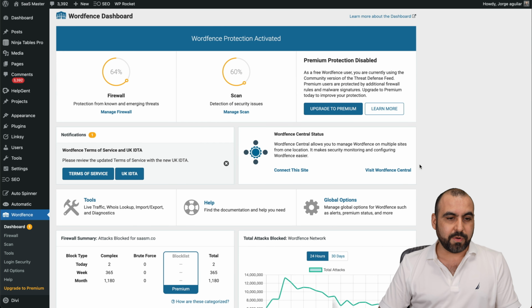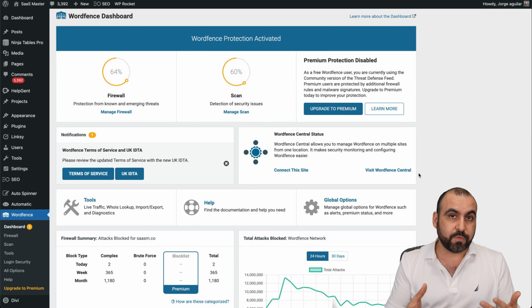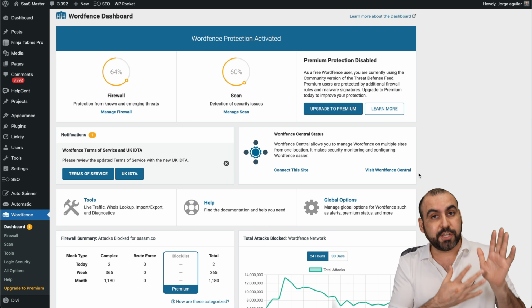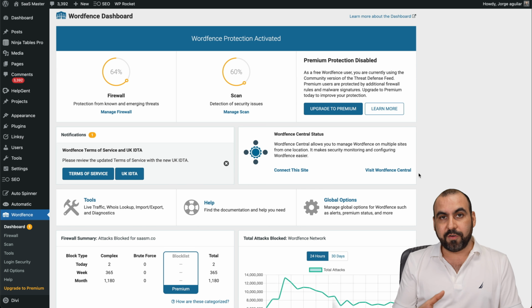Let's jump over to our WordFence plugin. Now, I've already installed the plugin. Like I said, this is the free version, and this is what I use for all my sites. Even if I am using my Cloudflare security, I still use WordFence or a plugin that's for security because it's like the second layer of security.